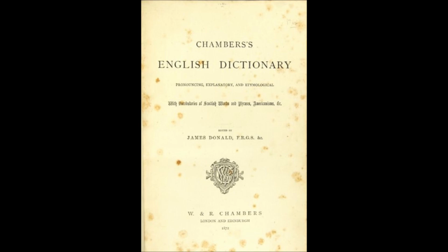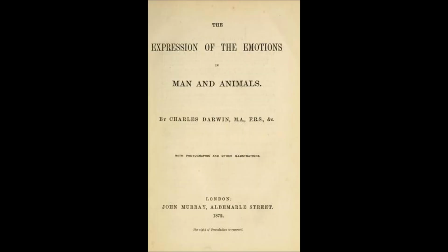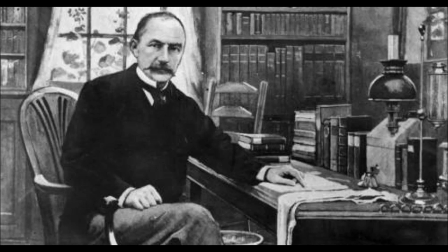In addition, there are a few notable publications this year, such as the first edition of Chambers' English Dictionary, George Eliot's Middlemarch, The Expression of the Emotions in Man and Animals by Charles Darwin, and Under the Greenwood Tree by Thomas Hardy.